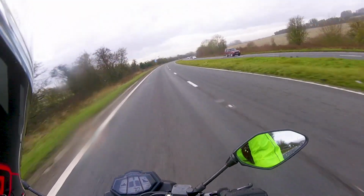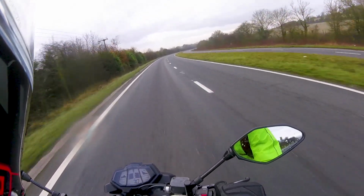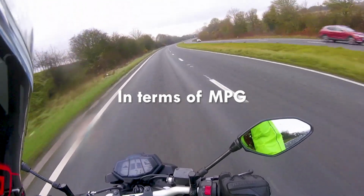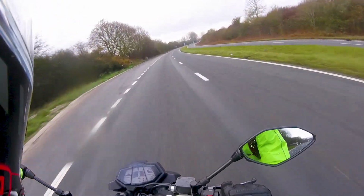So in terms of fuel consumption, travelling out of town at high speed didn't affect the consumption much, nothing noticeable. I commute in London and going out of London at high speed didn't affect the fuel consumption, which is very good.